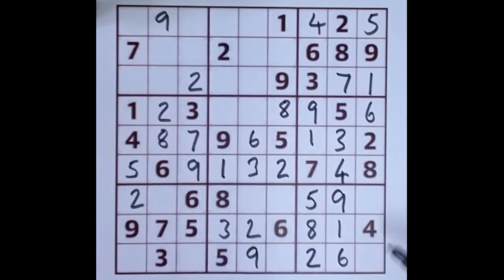Missing numbers now here are 3 and 7. This 3 stops that from being a 3, so that's our 3, and that's our 7. Okay, across here now, that 1 blocks that from being a 1, that 1 blocks that from being a 1, so that's a 1 there.